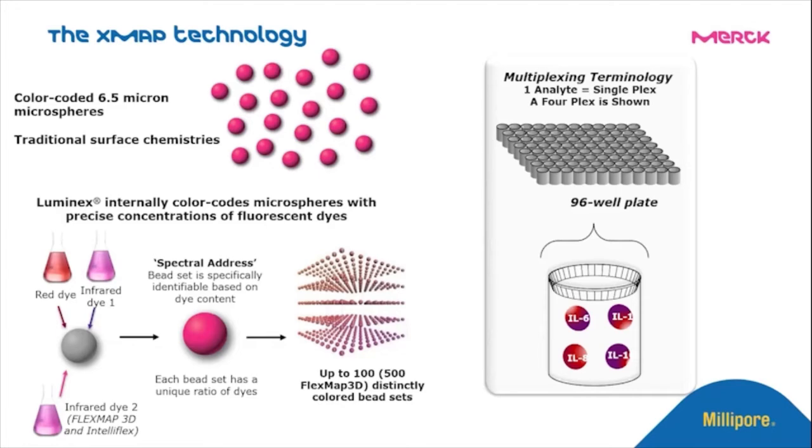So these beads are color coded from the inside, and of course they are put together in a solution, and later on they are analyzed. Briefly, for example, for beads that will detect the IL-6 protein, they have a color code with, let's say, 90% red dye and 10% infrared dye. For IL-1, let's say 80% red dye and 20% infrared dye, and so on and so forth.